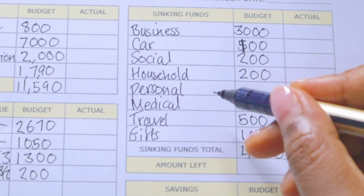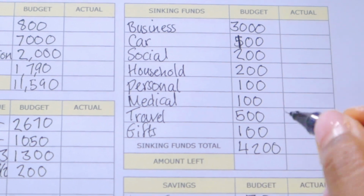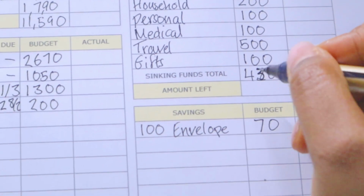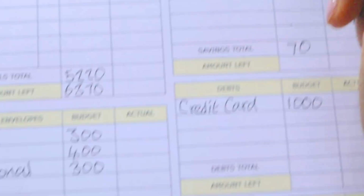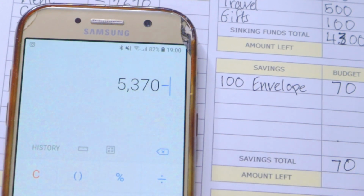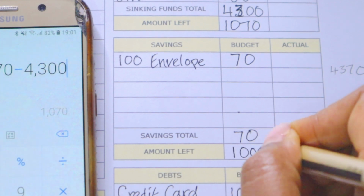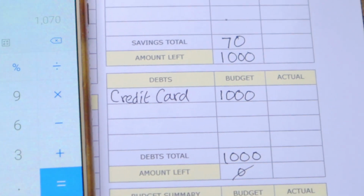Then up here, I've got this personal category that I said I don't know if I want to keep. Let me put the 100 in here, I think. Yeah. So now, changing this one, I know then my sinking funds total is 4,300, which is fine. So then the amount left: 5,370 minus 4,300 equals 1,070 left. 1,070 minus the 70 is just 1,000, and then 1,000 minus 1,000 equals 0. Perfect, so that's our zero-based budget.